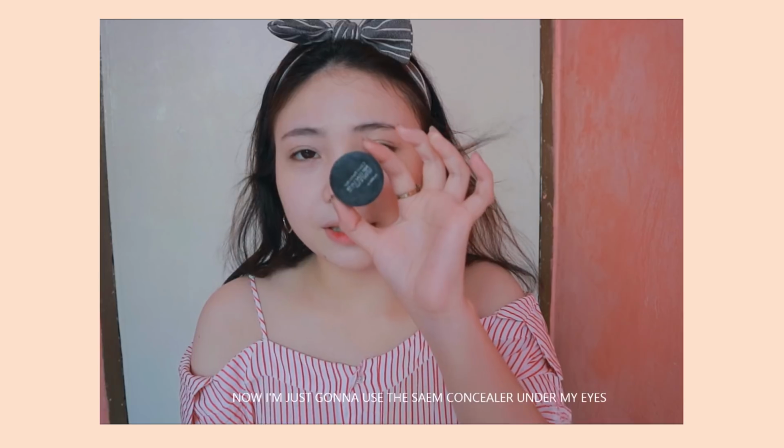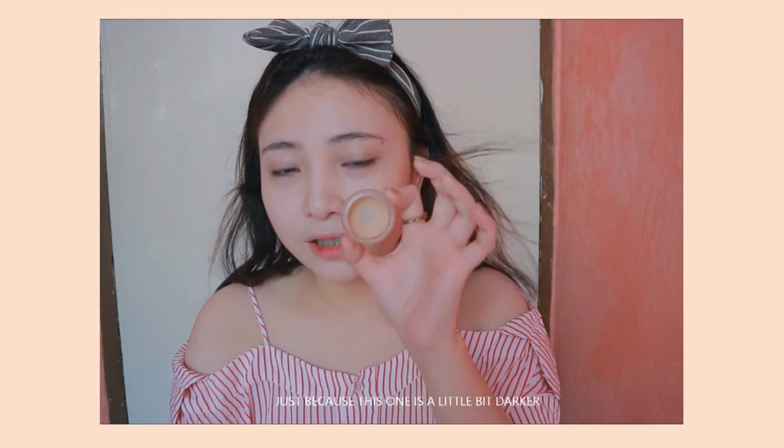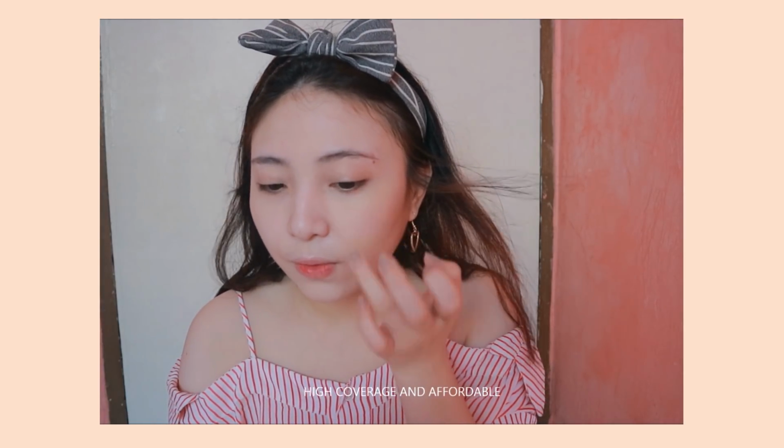Now I'm just gonna use the same concealer under my eyes, just because this one is a little bit darker, so I like to use this under my eyes, just right here. You guys know I love this concealer just because it has super high coverage, and also it is super affordable. So if you guys are looking for a high coverage affordable concealer that's not gonna break you out, then I highly suggest that you check out the SAEM concealers.